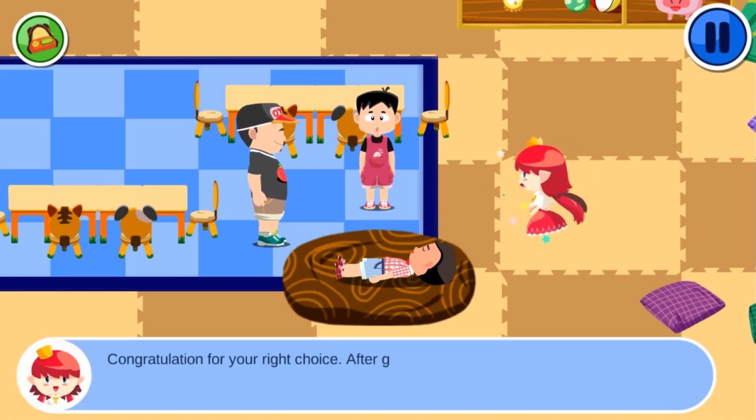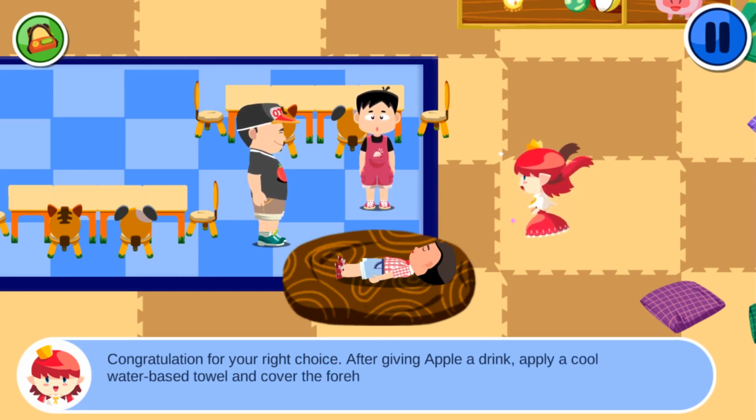Congratulations for your right choice. After giving Apple a drink, apply a cool water-based towel and cover the forehead of Apple.